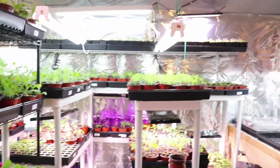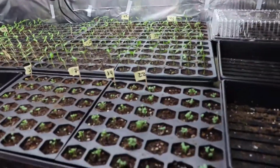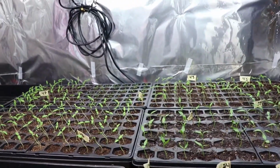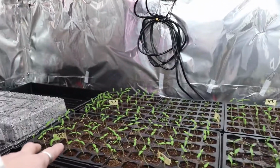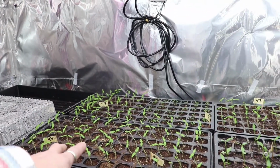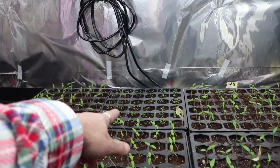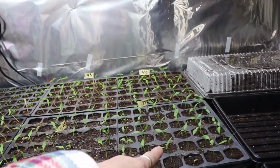And over on the germination table, I'll show you what I've got on that. Need to get some more stuff going. But over here, I've got my basils coming up, and I'm leaving them on the germination table until they get a couple true leaves. So I have some more tomatoes here, 21. I have thyme back there. And more tomatoes, and then I have some peppers right here.